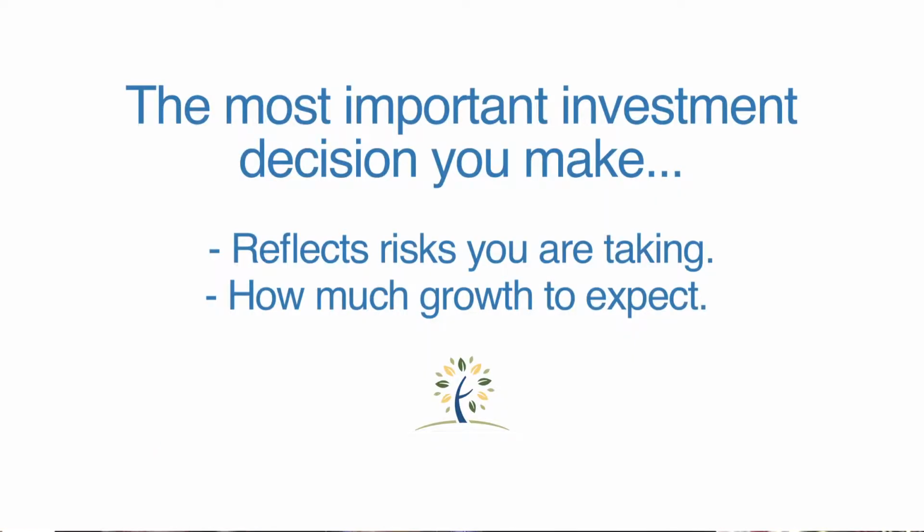So why should we care about the investment menu? Well, what most people don't know is that it really is the most important decision an investor has to make. The percentage of assets that are invested in each course or category reflect how much risk you want to take, as well as how much your investments may grow over time.